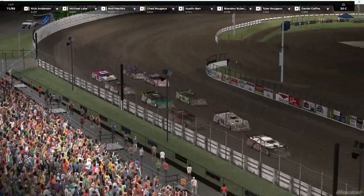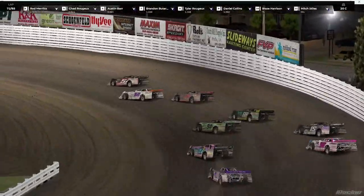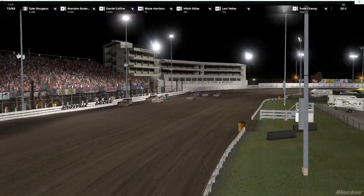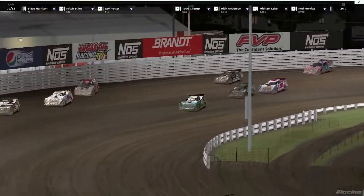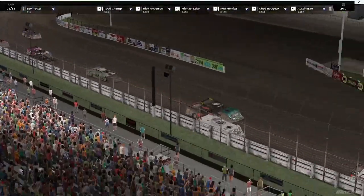Green flag, green flag. Good start by our 2nd row of Nick Anderson and Michael Lake, both right on the 5 car here. Tyler Ruggie making wholesale passes, 2 cars here, going to the inside. Oh yeah, he's got nothing to lose, zero time wasted here. He might be a little frustrated with the situation.